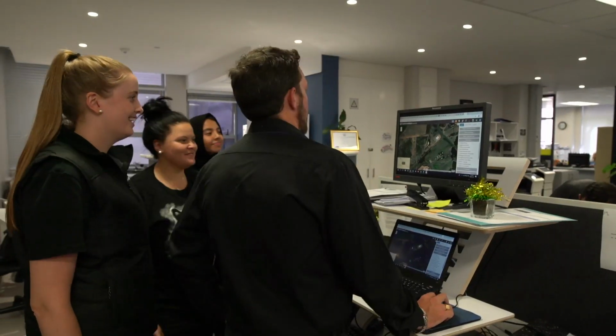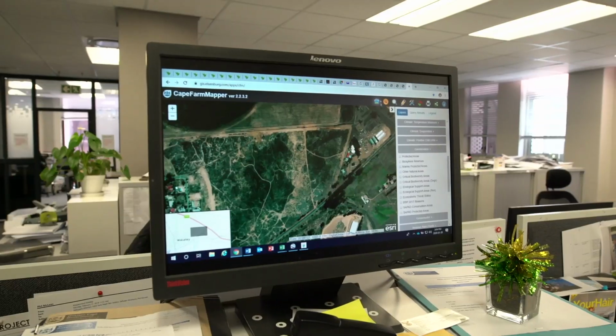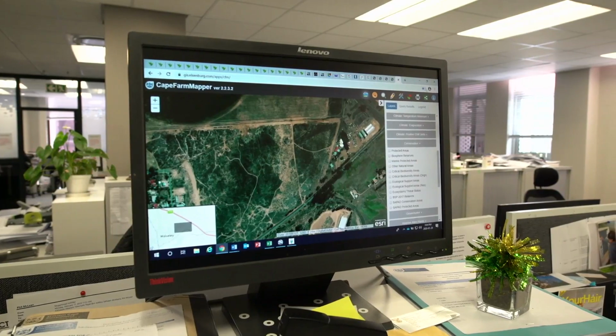Hey guys, so we're going to go out today to have a look here. So this is just outside Wolseley on the common. We're going to go into this section over here.